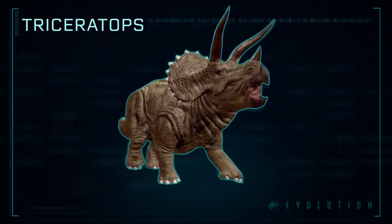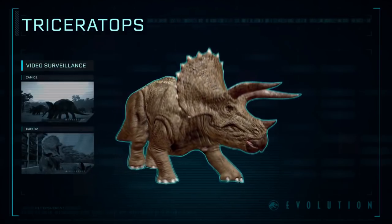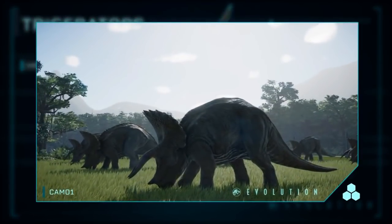Triceratops, a horned and armored genus of herbivorous ceratopsid from the late Cretaceous period of North America.